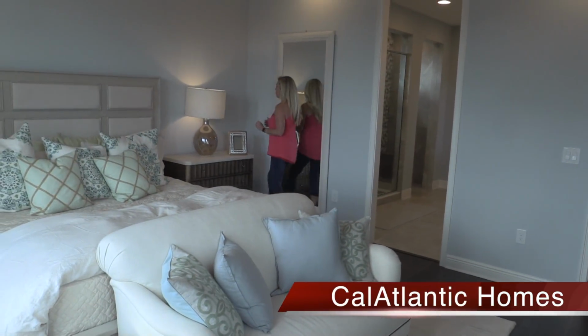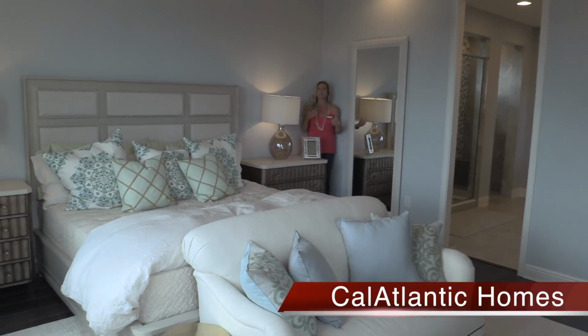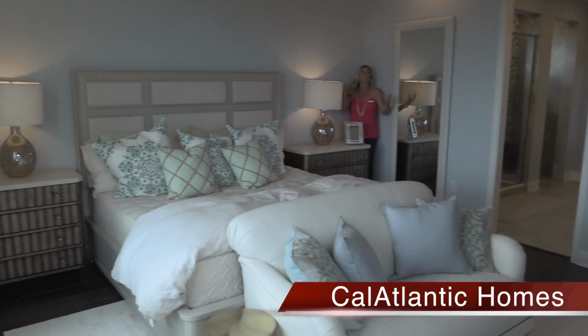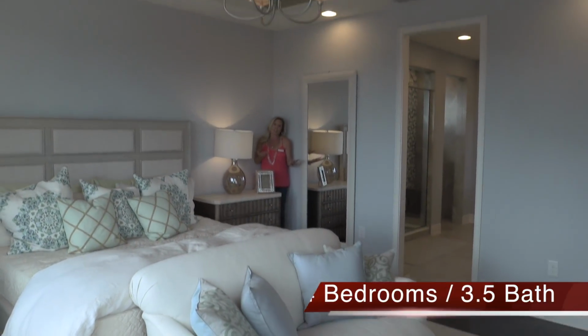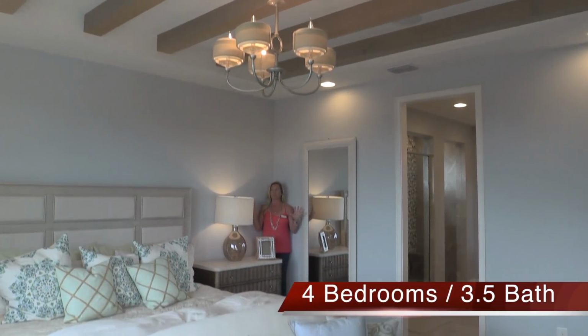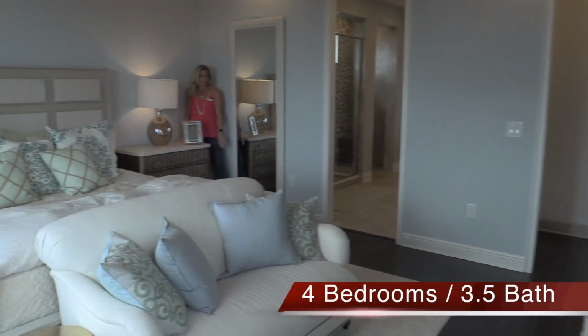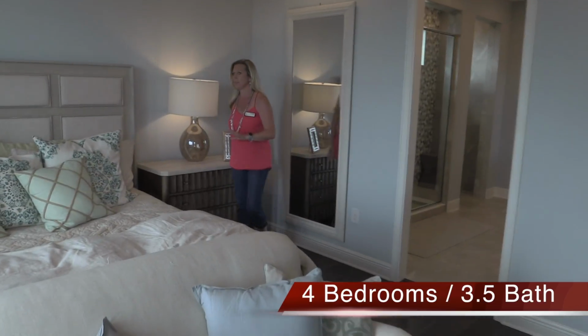Look at the amount of space that you have in here from corner to corner, which for some reason, everyone likes to talk about in the videos, and they talk about the corner to corner. So I'm glad you like this feature. I think it's very helpful because I'm a real person standing in a real room. There's a real piece of furniture beside me. So you have a lot of space in this master bedroom. If I can walk in and out without hitting anything, that's pretty good.